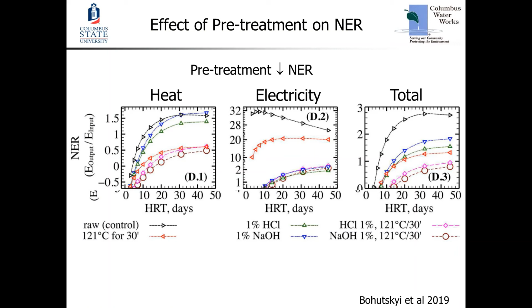So that's good. But notice all the other pre-treatments we did, regardless of whether we heated it or added chemicals, even though we got more methane, energetically it doesn't make sense to do it because it takes energy to make those chemicals or to raise that heat. So at the end of the day, you'd be better off just sticking the algae right into the biodigester and not pre-treating it at all. Even though you'll get less methane, energetically it makes more sense.